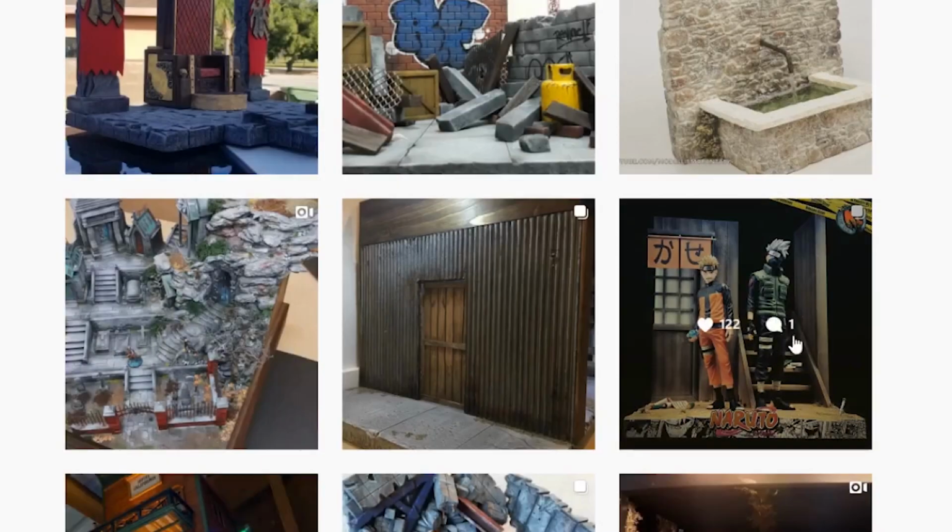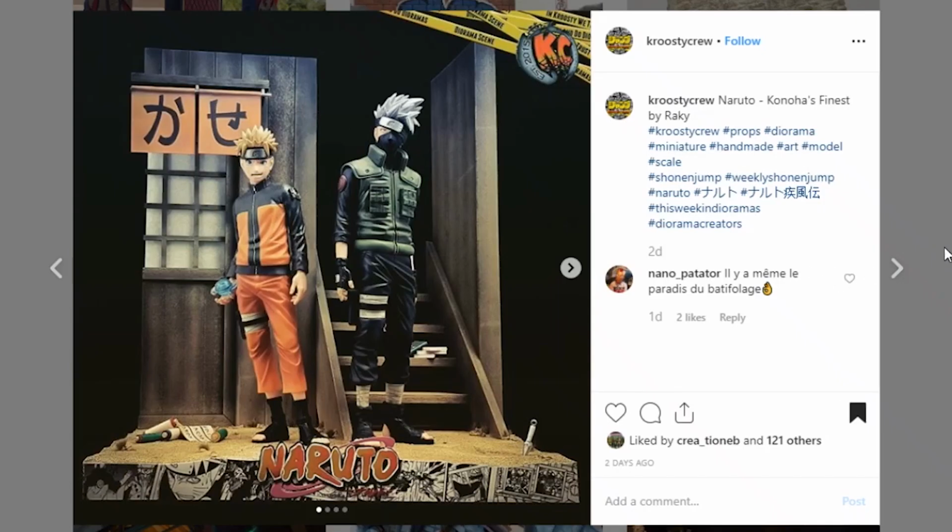We've got a lot to go through today, so we're just going to jump right on into the show with this first one from Krusty Crew. I believe this is a first-time submission, and I really like this display. It is so cool. It's just a complete display piece.